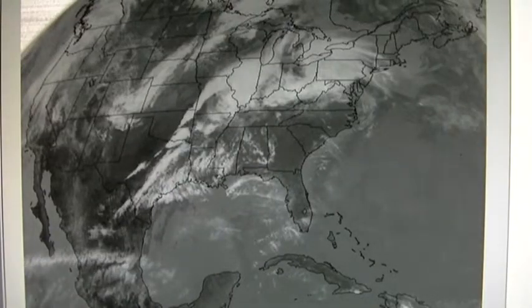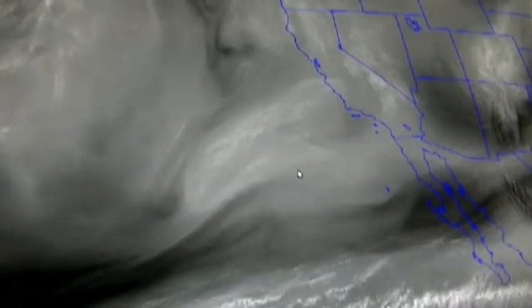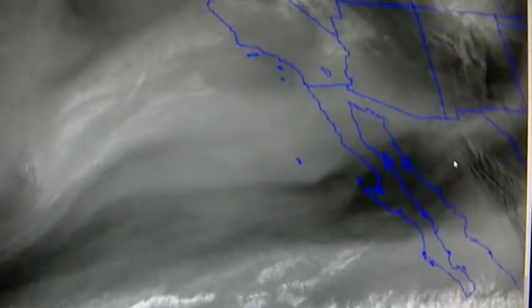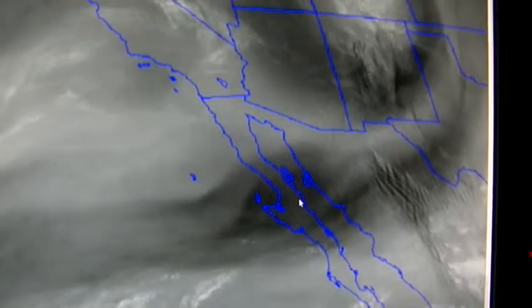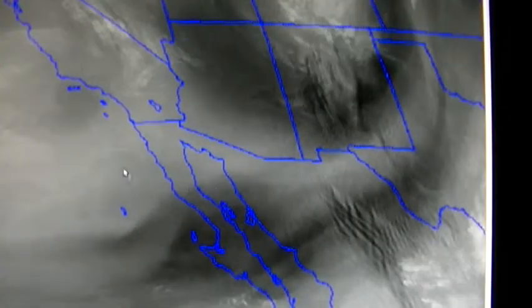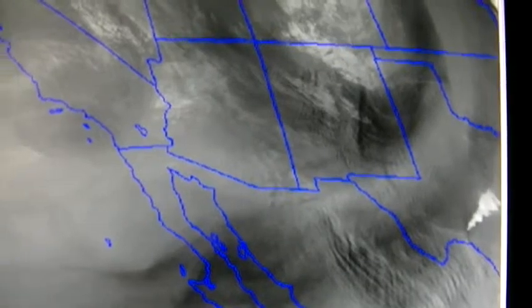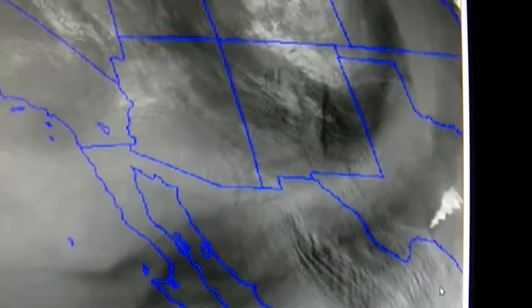Okay, and go back to the GOES West and have a look there in water vapor. It's a very odd looking thing here in water vapor mode. Wow, it's like a psychedelic pattern of some sort. Holy cow, that's really bizarre and exotic looking.